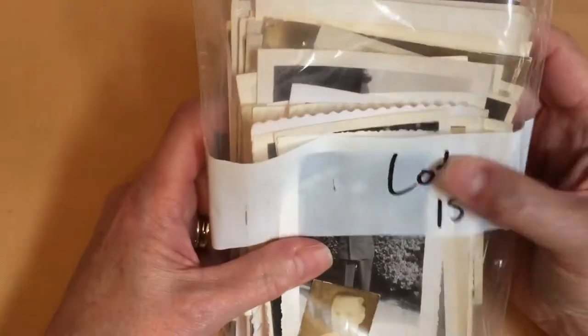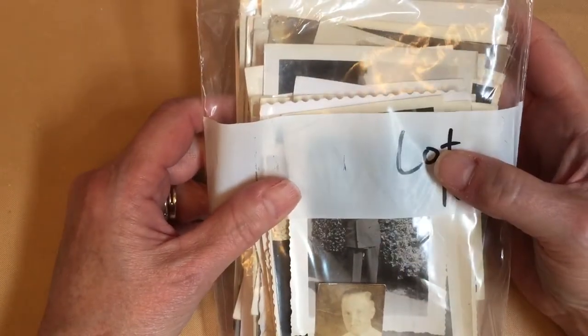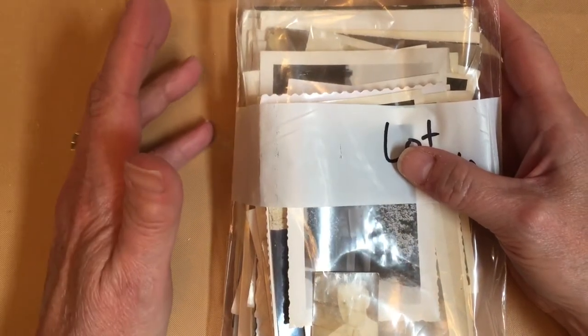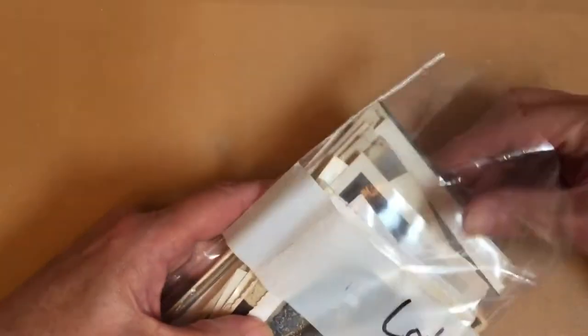I ordered a lot of 100 vintage photos off of eBay, and I bought them for under $17 shipped. So I got a lot of really cool vintage photos.